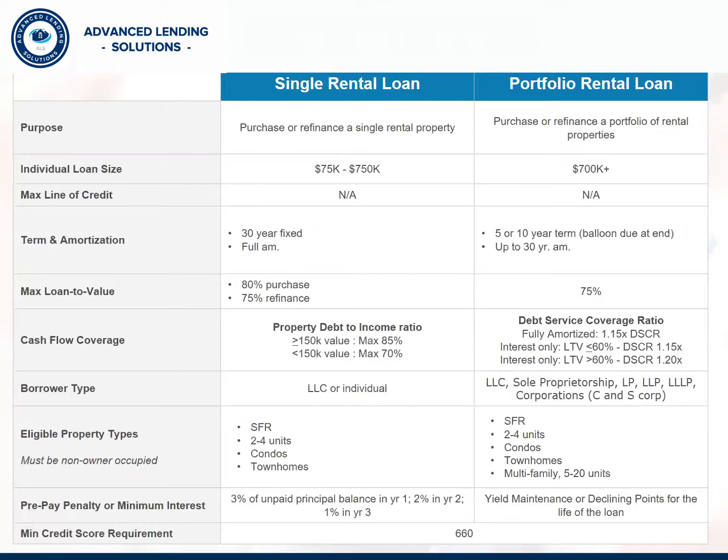If the property value is over 150, we'll allow a tighter cash flow all the way up to 85%. Principal, interest, taxes, and insurance. But if the property is less than 150, the max PDTI is 70%. Don't get hung up on that. You'll just understand that when you run the model to see how the property cash flows.